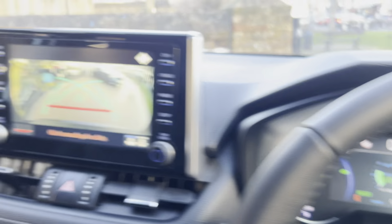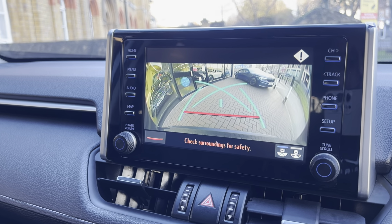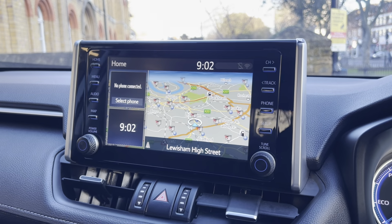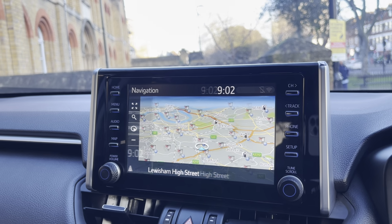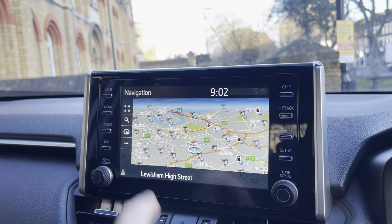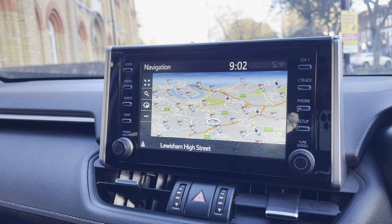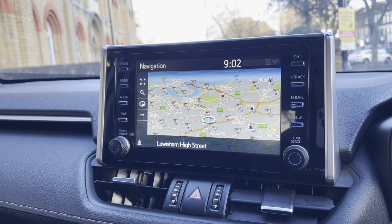So if I put the car in reverse, you have your rear camera which is activated, so front and rear sensors as well as your rear camera on this car. Putting it back in park just takes us back onto the screen. So it does have the touchscreen sat nav built in, so very nice and easy to work with. You just go onto the search bar just there and you enter your postcode or the street, wherever you need to go, it will take you. So very nice and easy to work with.